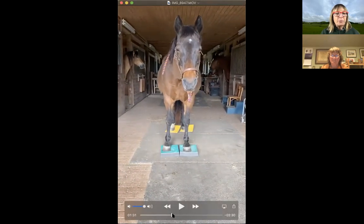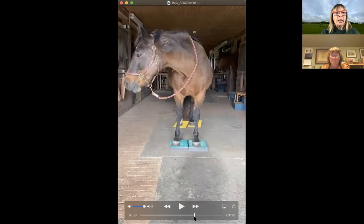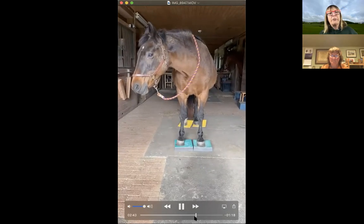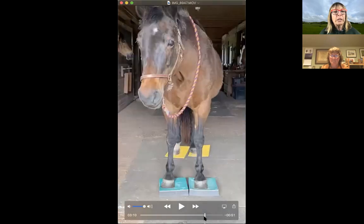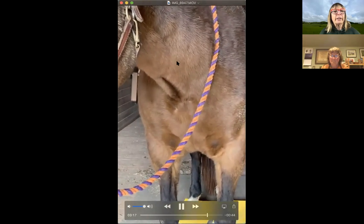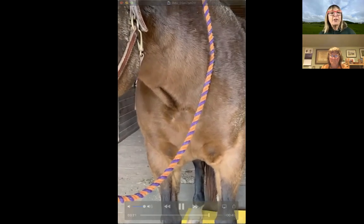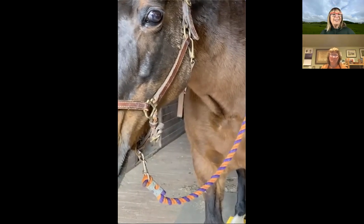One of the little things I wanted to show in this video that I realized I haven't shown people in the past is that you can actually see the jugular blood flow when the horse is standing on the pads. Somewhere in here, I zoomed it in. There we go. Right here you'll be able to see the pulse, and you can actually count that. So if you're ever having difficulty taking your horse's pulse, just stick them on SURE foot pads and it gets a whole lot easier.